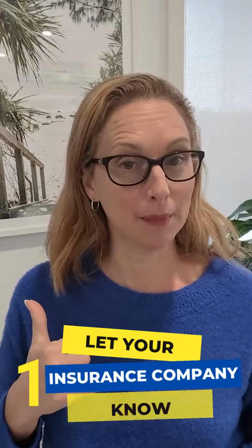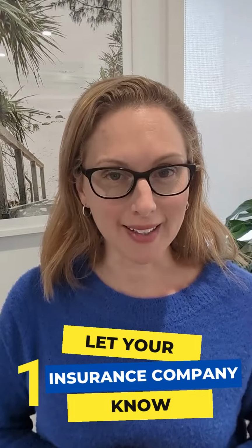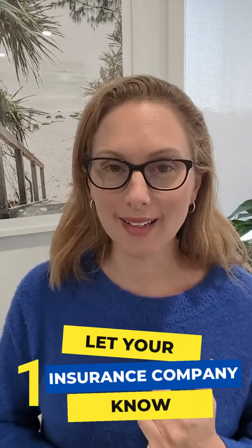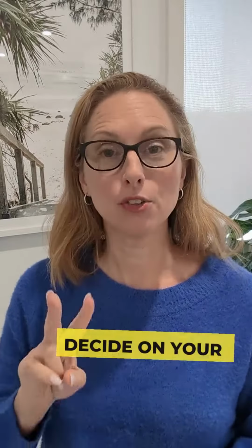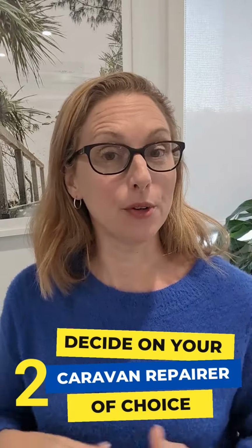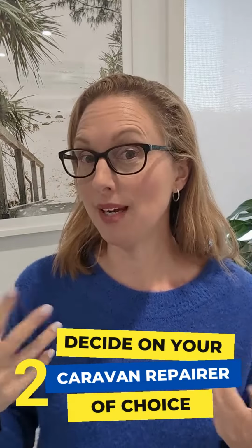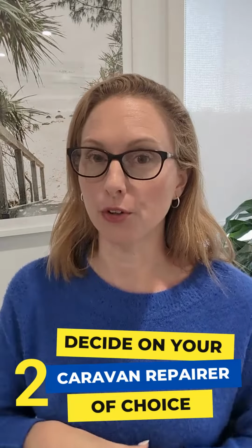One, you're going to pick up the phone or go to your computer and let your insurance company know that you've had an accident. They're going to want to know when the accident happened, what happened, and what type of damage you've sustained. Two, they're going to ask you, where would you like to take your caravan? If you're in Sydney or New South Wales, please tell them to come and see me at Bold Trailer and Caravan Repair Centre. My team and I would love to look after your insurance repairs for you.